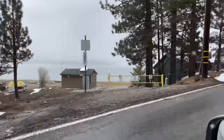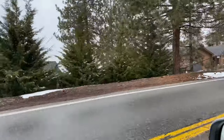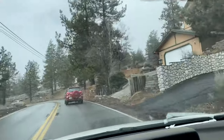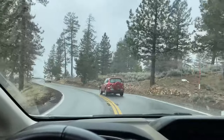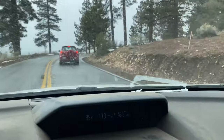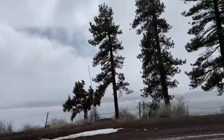Oh, we're getting some heavy snow on the other side of it. I couldn't be more excited about that. So it is March 19th, 2020 in the Big Bear Lake area. The temperature is currently 35, and it's 12:37. Oh my gosh, so gorgeous, guys. Just redonkulous.